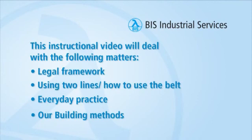This instructional video will deal with the following matters. First, we will address some legal aspects. Then we will look at what has changed now that we are working with two lines and what this means in day-to-day use. Finally, we will discuss some building methods. At the close of our instructional video, we will briefly review all the issues that have been addressed.